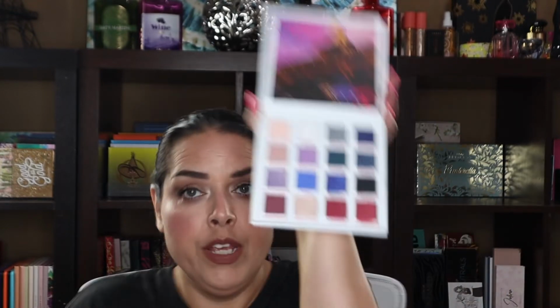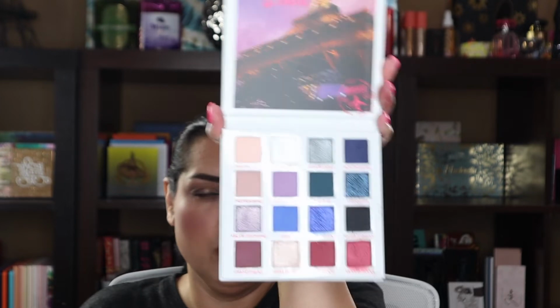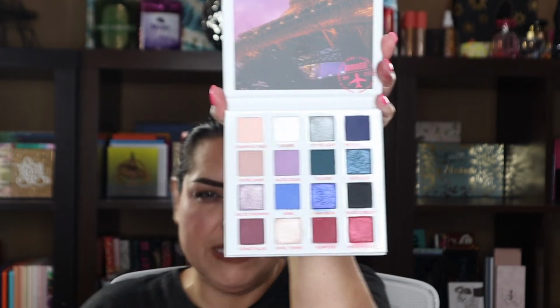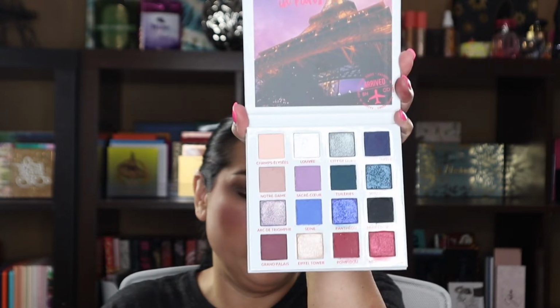Next, I have some BH Cosmetics palettes. This is the Passion in Paris. This is absolutely gorgeous. I don't know if they still have this one or not, but I do recommend it if they do. It is a beautiful, deep, saturated palette. Beautiful for the fall and the winter. So I definitely see myself using that. So I will keep that.